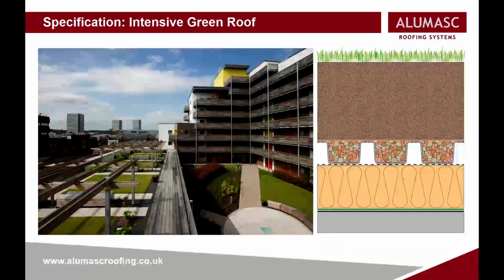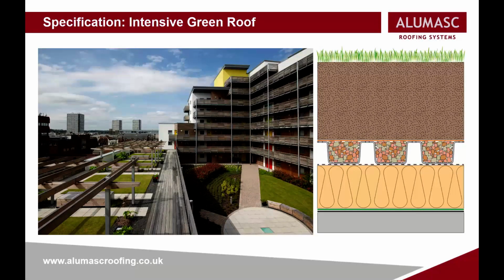That's another one, intensive green roof area. In my amenity spaces, as I said earlier, the River Quarter at Sunderland, luxury apartments, all amenity space for the use of the residents.